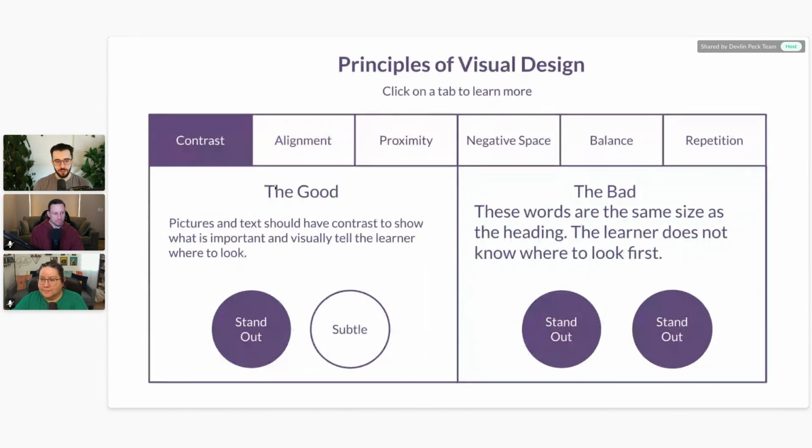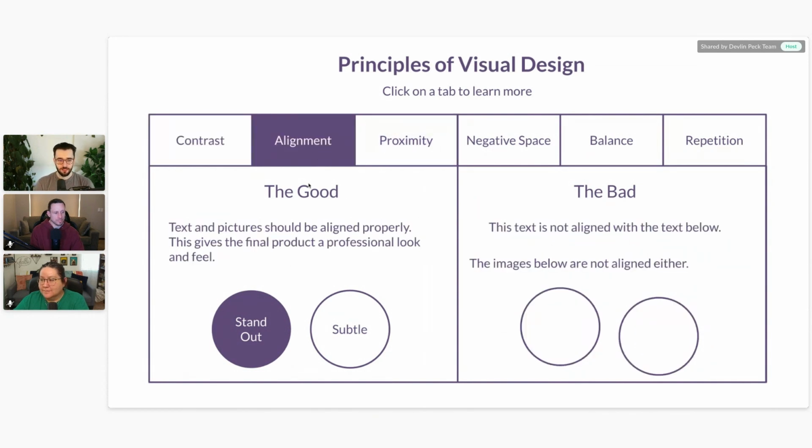So we can learn about contrast. Here's an example of good contrast, right? This stands out and this one doesn't. And then here's bad contrast, right? The heading is the same size as the text here, so it kind of blurs together. So alignment, right? It's aligned pretty well down the center, and then things are kind of jumbled around. We've been talking about a lot of these concepts. Maybe it would have been good to review this e-learning together before we dove in.